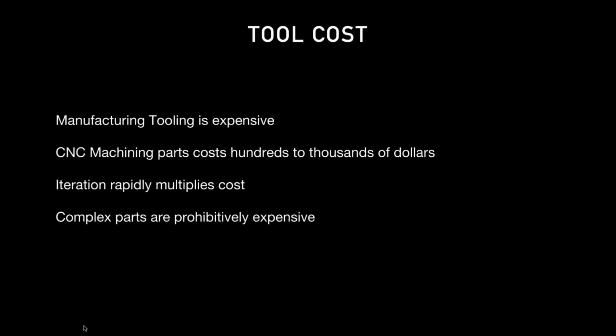Nothing has a return on investment typically in the 1 to 3 month time frame. But if you're able to replace machined aluminum with Markforged printers, this is how fast we tend to return. It's kind of almost unmatched, and it seems a little bit crazy, but tool cost is actually very expensive.